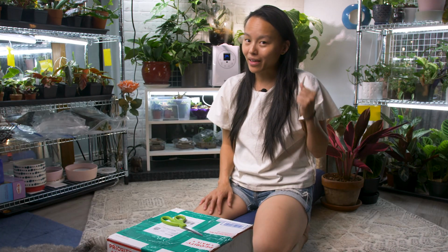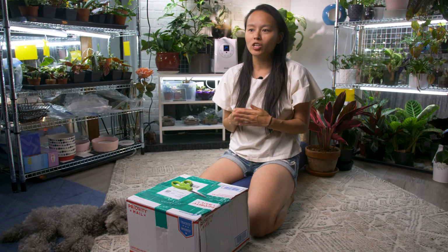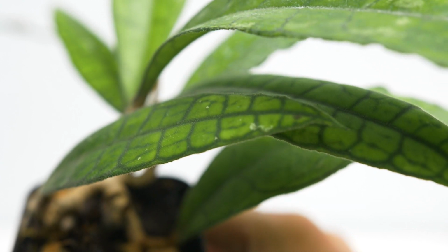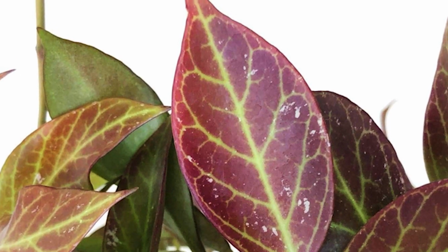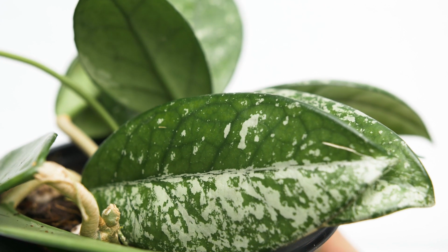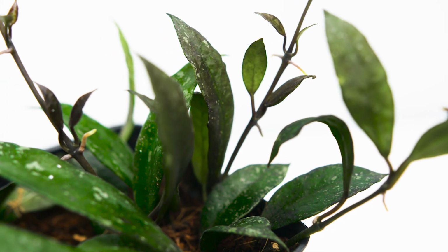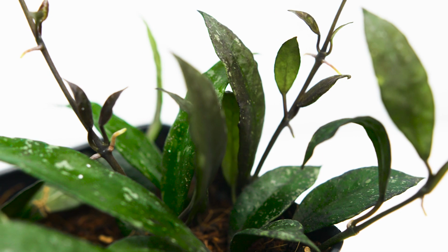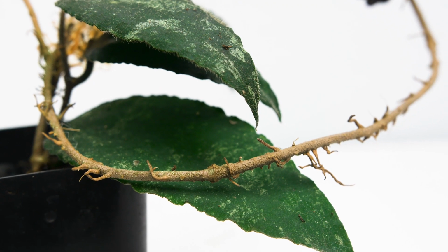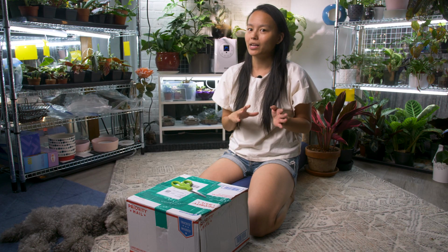I got my list, and here are the criteria. I'm basically looking for a Hoya foliage that is prominently veined, and maybe foliage that turns red under high light, or the highly speckled ones. And also some Hoyas' foliage can actually almost turn black, depending on the amount of light they receive. And also some Hoyas have wavy edges, which look really cool. So those are the ones pretty much that I've added to my wish list.